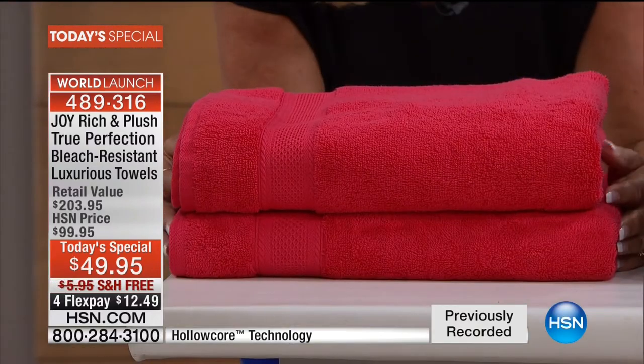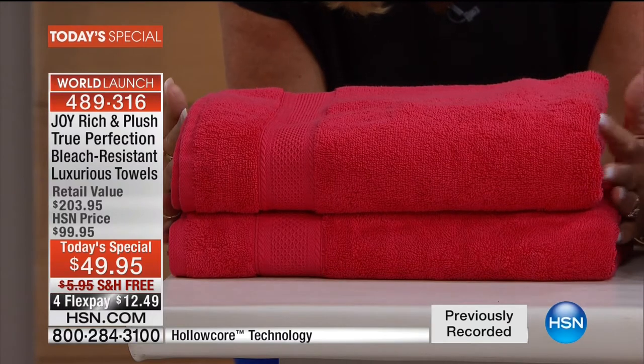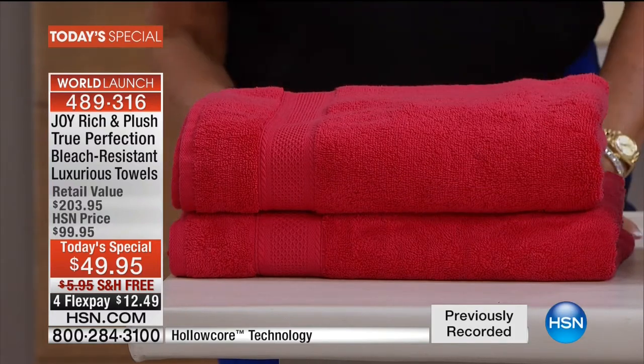I literally had a knee-jerk reaction when we did the red coral. Look at this, and look at it. This is washed and bleached. Unbelievable. I know, that's what's so crazy.